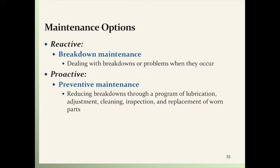So there are two maintenance options. One of them is reactive, which is breakdown maintenance. You wait until it breaks and then you fix it. The second is proactive or preventive maintenance, which is reducing breakdowns through a program of lubrication, adjustment, cleaning, inspection, and replacement of worn parts.